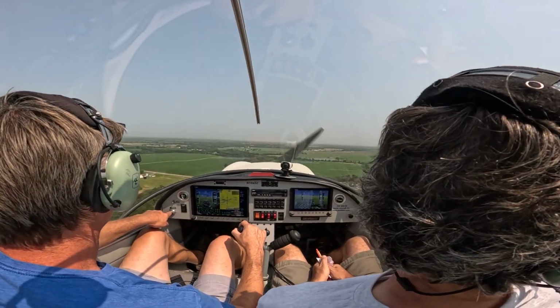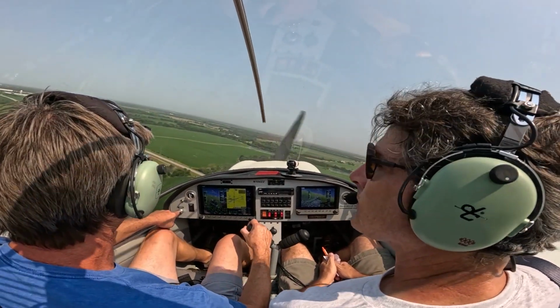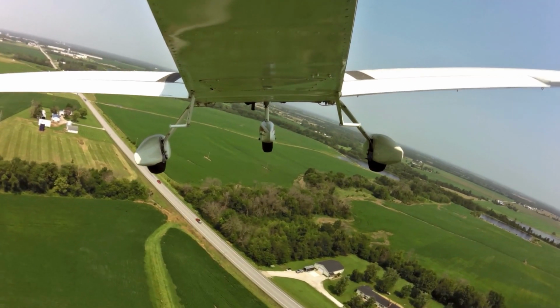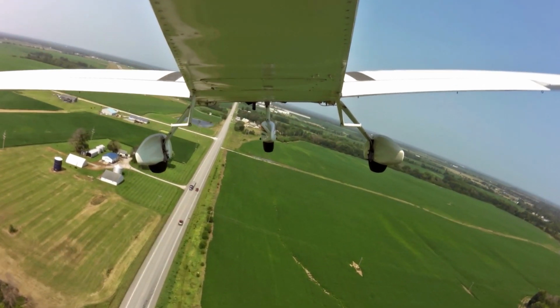Right. We'll keep a little bit of power in. Today is relatively very hot, high density altitude, so our approach speed's going to be a little faster. I would say probably in the mid 60s, high 60s. Mexico traffic, thermals 104 Zulu Zulu's turning final, 24 Mexico.